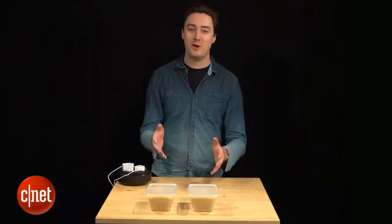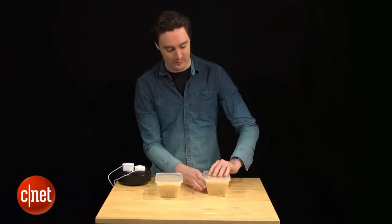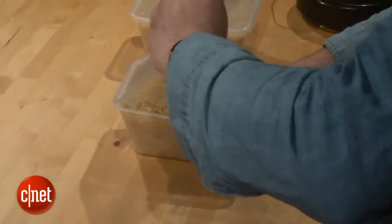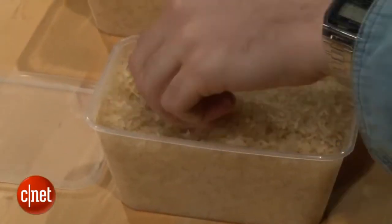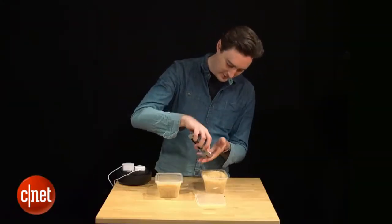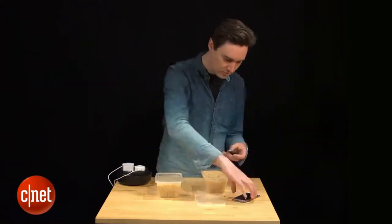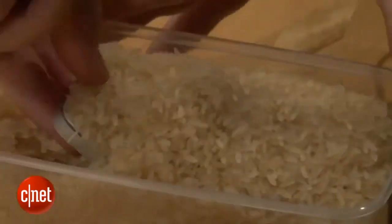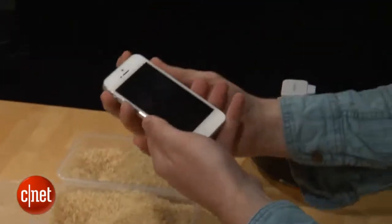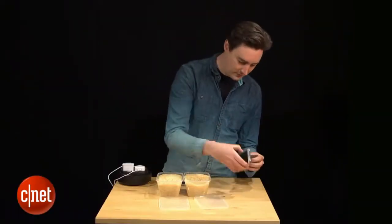Welcome back. We've left these phones in rice for over 4 days to give them every chance of drying out. So let's see if we've managed to save either of them. Rice in the headphone socket, get that out. Alright, let's give it a go. No response from the iPhone.